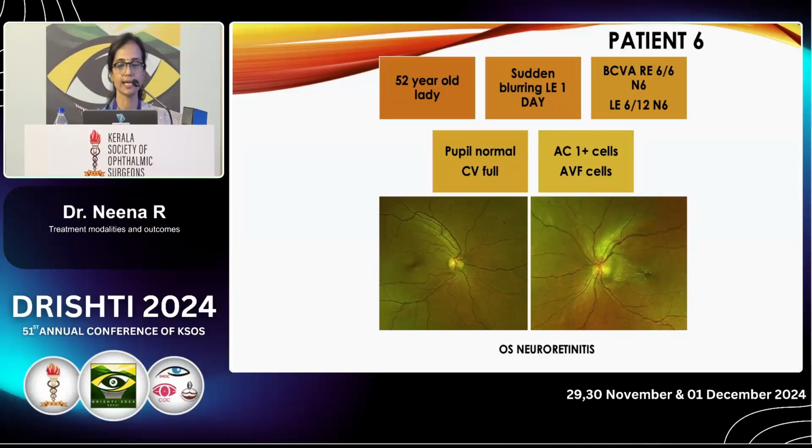So patient 6 is a 52-year-old lady who came to us with sudden blurry vision of the left eye of 1 day's duration. And this is her left eye. She is 6/12, N6, and this is her Optos picture. I think you can see there is an incomplete macular star in the left eye. So this is a typical neuroretinitis.